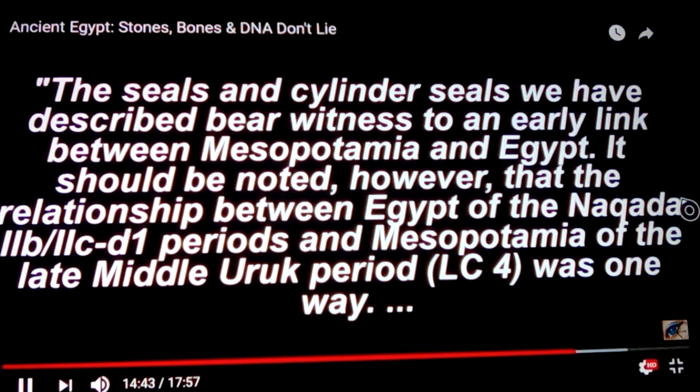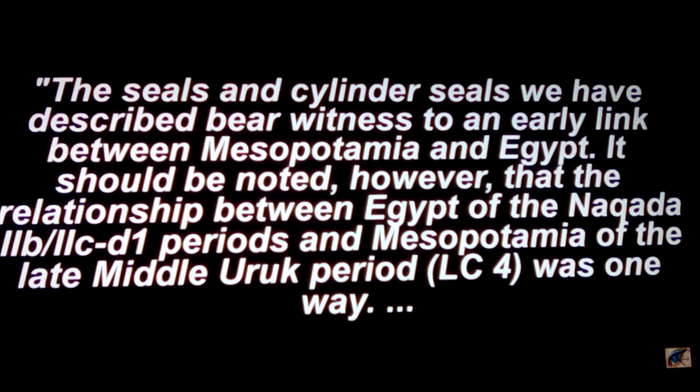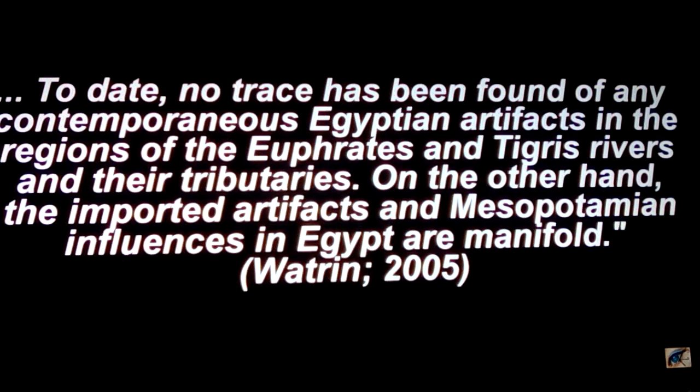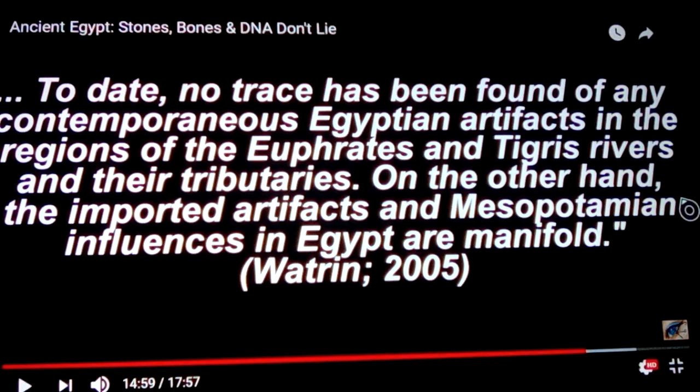Now, it should be noted, however, that the relationship between Egypt and Nakata II periods and Mesopotamia of the Middle East period was a one-way thing. So in other words, this wasn't trade. Like I'm trying to tell you, this wasn't trade. This was influx of a large amount of people with an idea. And these people already had mastabas and things and step pyramid concepts. And people are trying to misstate this, but it's not true. It predates it here by quite some time, and they bring it to them.